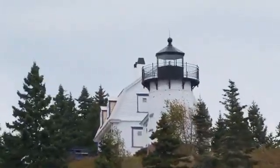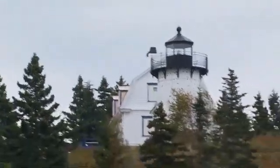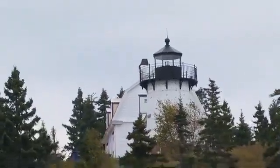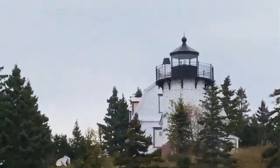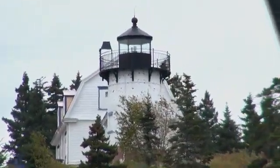So the Bear Island Light was built in 1839, and it was rebuilt later in the 1850s, and for a long period of time it fell into a big state of disrepair. Nobody was looking after it, and it just got worse and worse and worse. And finally, the Friends of Acadia, a nonprofit group that works very closely with the park, bought it up, fixed it up, and then gave it back over to us.